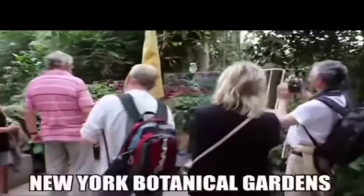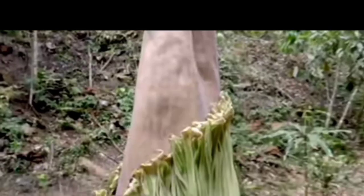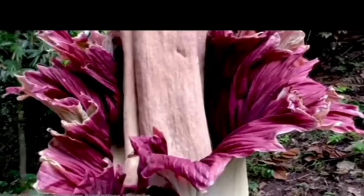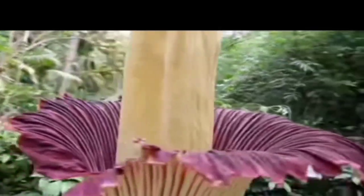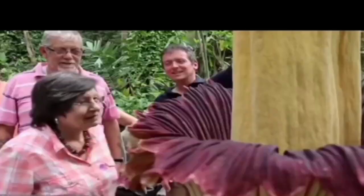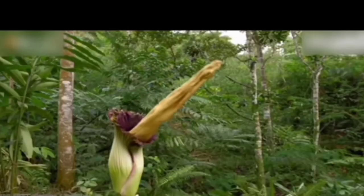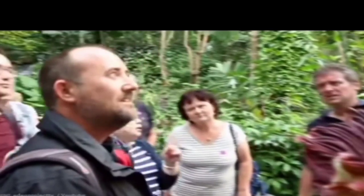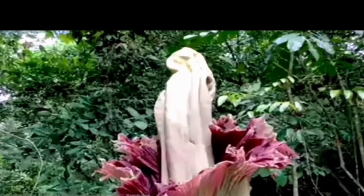One blooms in the New York Botanical Gardens, and another in the rainforest biome at the Eden Project in Cornwall. This incredible plant is native to western Sumatra in Indonesia, and is listed as one of the world's biggest flowering plants. It is also the smelliest. On its final journey to death, it releases a pungent odor, one that has visitors holding their noses in disgust. This is why the Titan arum is also known as the corpse flower.